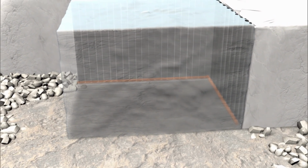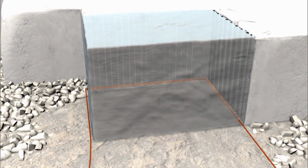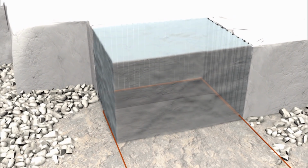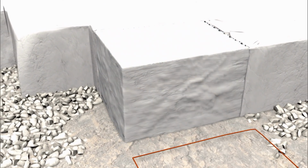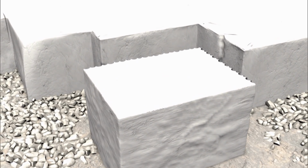At two different places, the workers drill a small hole through which they can guide the diamond saw wire. A machine pulls the water-cooled, constantly turning wire forwards bit by bit until the granite block is free from the rock face. That takes about 12 hours.